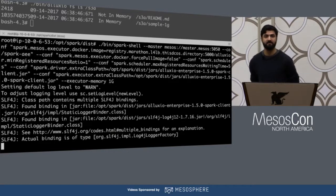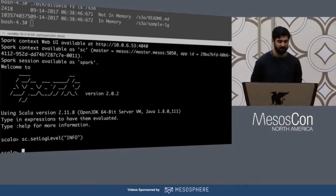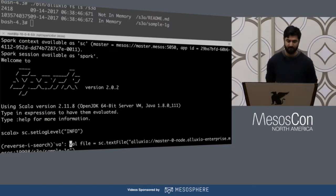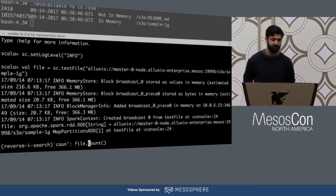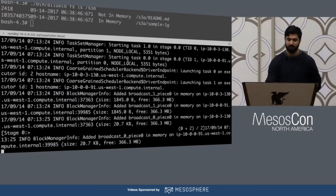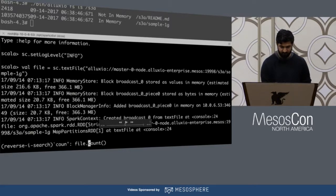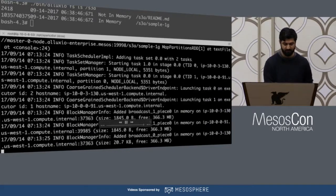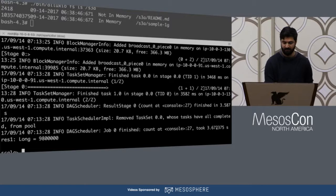So we restart the Spark shell and redo the same count job. Set the log level to info again. Reevaluate the file. And issue the count. So this time we can see that the locality level was node local, which means that the executors, the tasks, had complete locality. And that's why we saw the performance improve from 31 seconds to 3.6 seconds.